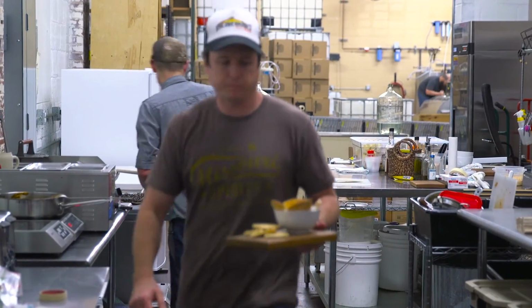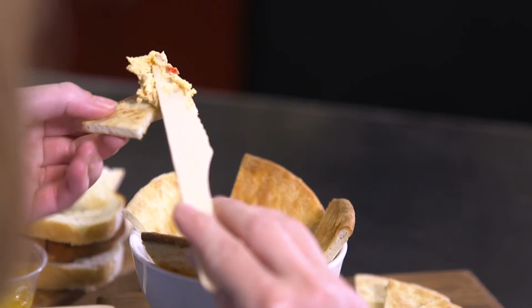When people sit at your bar, what do you want them to experience? What are you trying to create for them? I want them to have a good cocktail, but not feel like they have to come in and wear a suit and tie. You know, I want people to come in t-shirts and shorts on their bicycles and just have a cocktail.